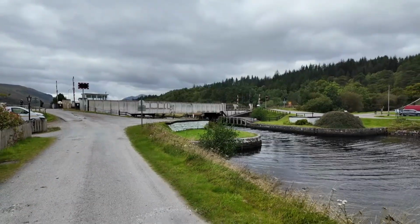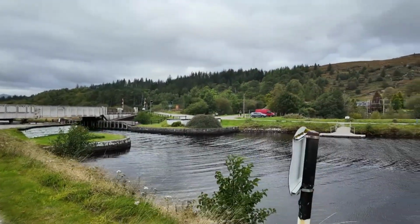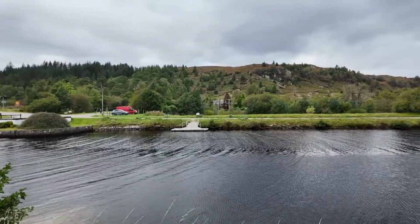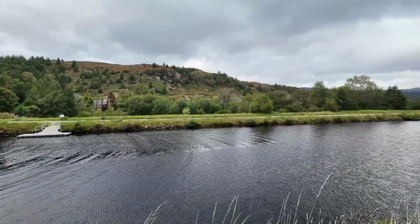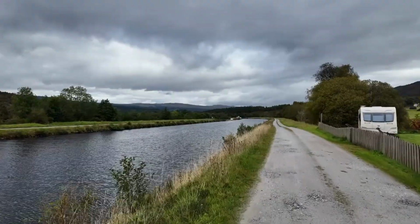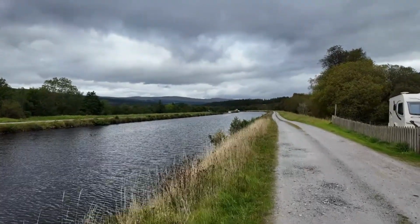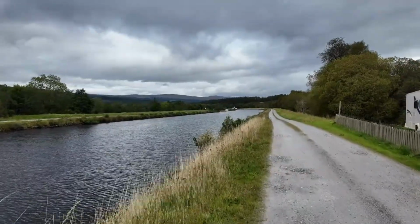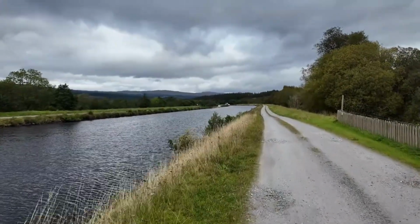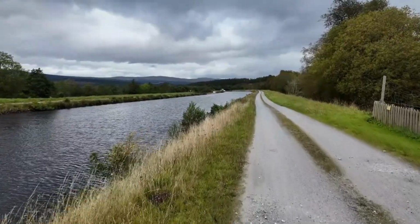So I'm just past the Invergarry swing bridge, and obviously I'm not going across the Bridge of Oich, but I'm continuing straight down here. It seems like there's two paths, but I think they're doing some work on the other side is what it sounds like. And so this is the path that will take me to Fort Augustus here beside the Caledonian Canal.